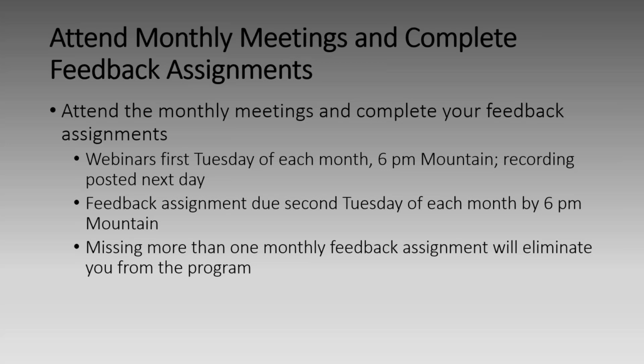Your feedback assignment will be due the second Tuesday of each month by 6 p.m. Mountain Time. And this bottom part's really important. Missing more than one monthly feedback assignment will eliminate you from the program. What does that mean? Well, you're still going to keep your steer in the project. You'll still pay your bills. You'll still get the money from the carcass of that steer, but you won't get any information on him. All of the feedlot gain data and all of the carcass data, you won't receive any of that in return if you miss more than one monthly feedback assignment. So please do get those in.